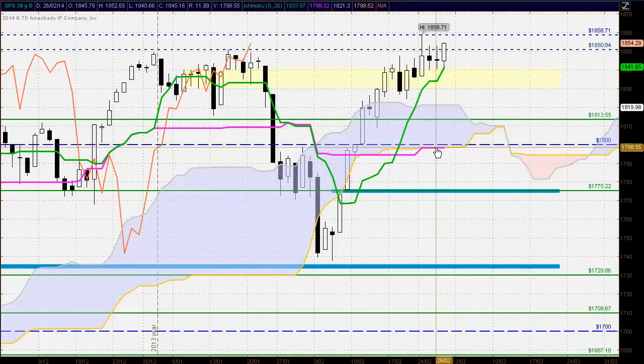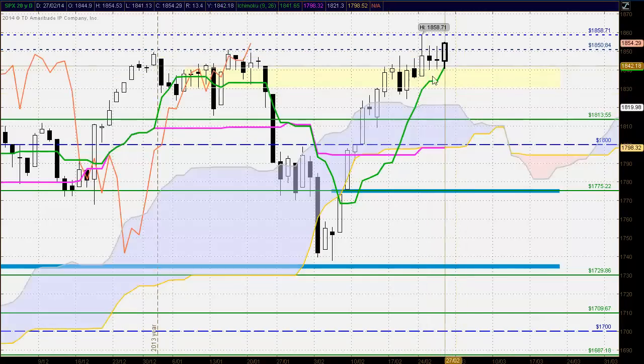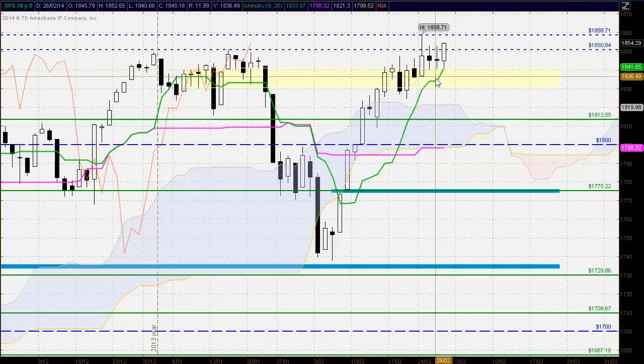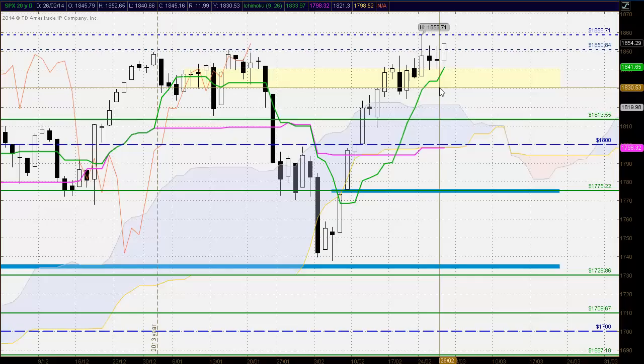Just one thing to watch out for here is the Kijun-sen pointing flat, and whilst that points flat, there is an opportunity for price action to be attracted back towards there. But the market has attempted to do that whilst the Kijun-sen has been flat, and this solid support down below where the market's trading at the moment has really ceased any ability of the market to retrace in any decent manner.